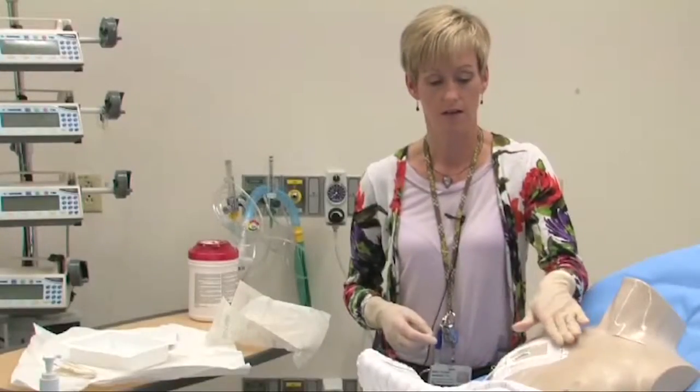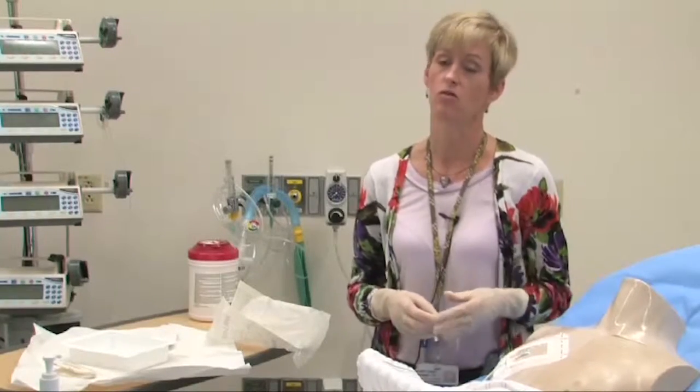At Children's Hospital Boston, we change our dressings every 7 days, or if they become non-occlusive or are saturated with drainage. Then we would change them as needed. Please check with your institution regarding your dressing change policy. And there you have an occlusive central line dressing.